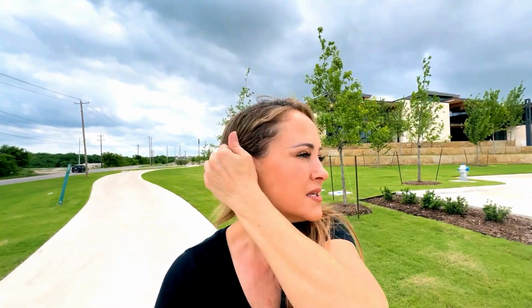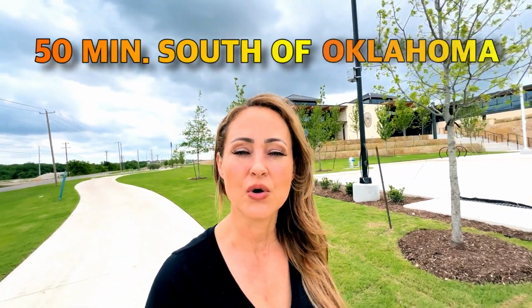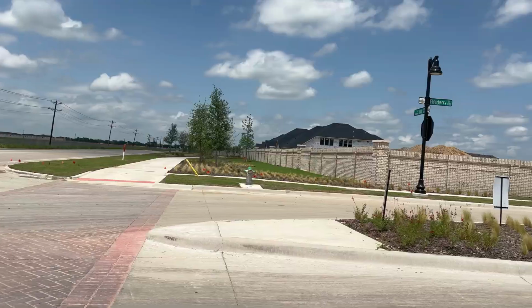A lot of people are gonna live out here and work in Frisco. So some people that used to love Frisco when it was small town are now moving out here because it still feels like small town. Oh, and we're about 50 minutes south of Oklahoma. So if you like to gamble and you want to go up to the casinos, it's a short 50-minute drive up to the casinos right over the border.